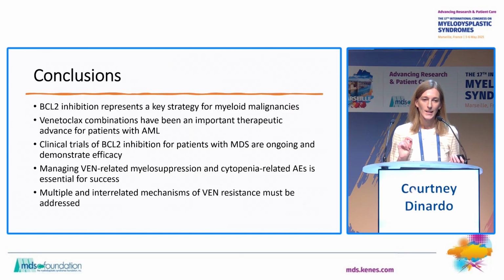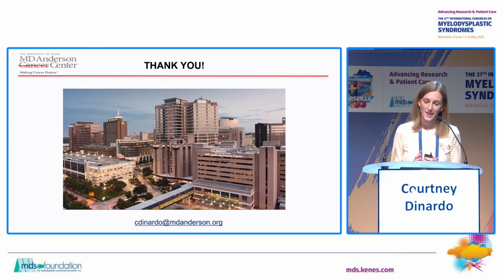And so with that, I will conclude with the statement that I do feel that BCL2 inhibition is a key strategy for myeloid malignancies. It's already there in AML and hopefully soon for MDS. But we need to do an effective job of managing myelosuppression, cytopenia-related adverse events, especially in our MDS patients, where that is even more of a pronounced problem. And with that, I will close, and I want to thank you all for your attention.